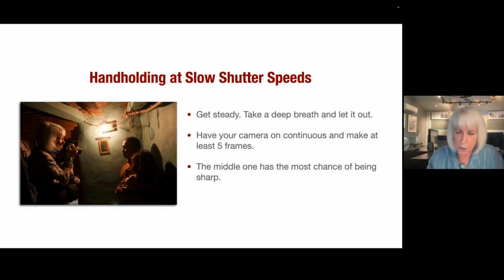And this is how I do it. I get really steady. I get my elbows into my side. I take a deep breath. I let it out. And I have my camera on continuous. I make at least 5 frames, because if you're just clicking like this, you're moving your camera. So if you do continuous, you're squeezing and then you're pressuring in the middle. That's the most stable. And then you're lifting your finger off.